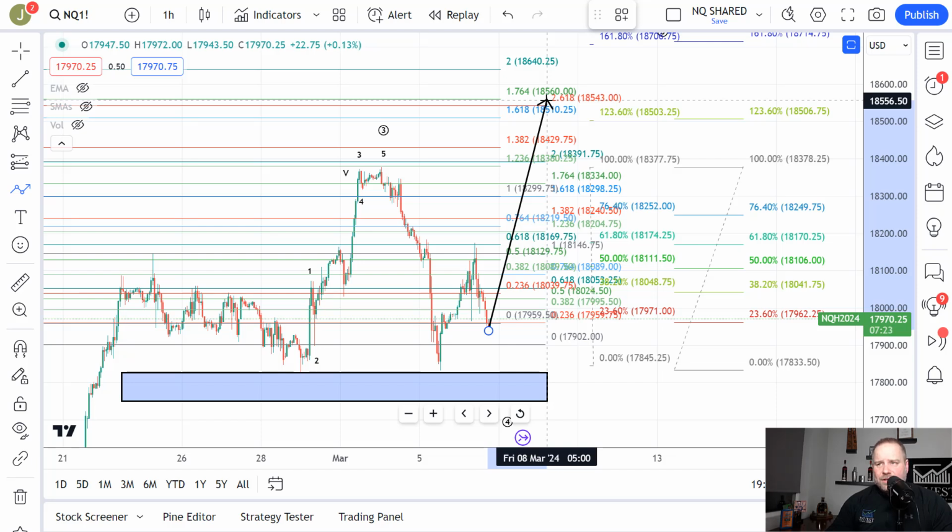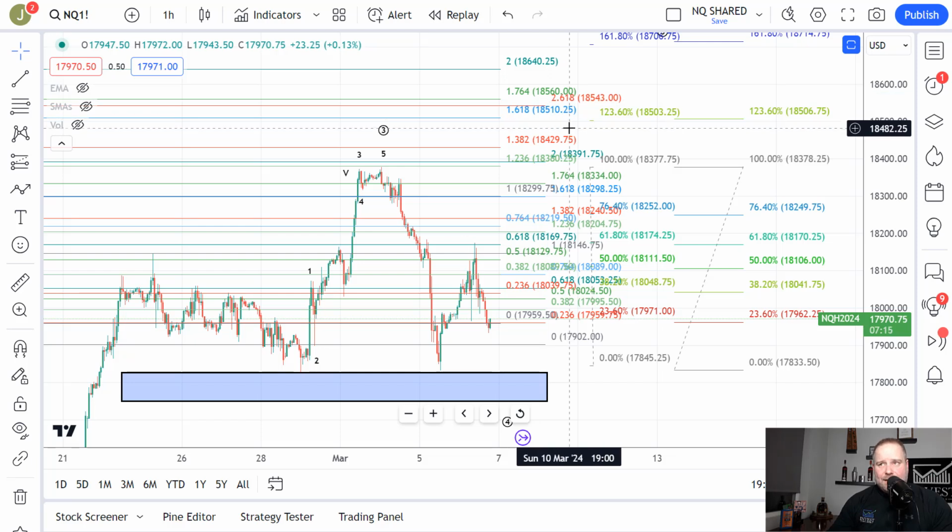So I'd be very cautious until I see a break back over yesterday's high. Once you see that break over yesterday's high, you can start to lean more bullish and look for that 5,300 area on the ES and 18,560 area on the NASDAQ.